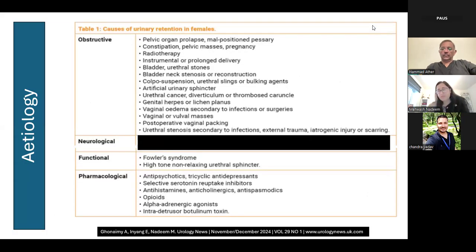However, the key steps are taking a good history and examination, and I'll come to that. This is just a little summary of the causes of urinary retention in women. We can have causes resulting in obstruction, and neurological conditions that we are not discussing today, but there are conditions such as DSD, most commonly seen as a cause of voiding dysfunction, and functional causes such as Fowler syndrome and high tone non-relaxing sphincter. But it's also important to address any pharmacological agent that may be resulting in dysfunctional voiding.